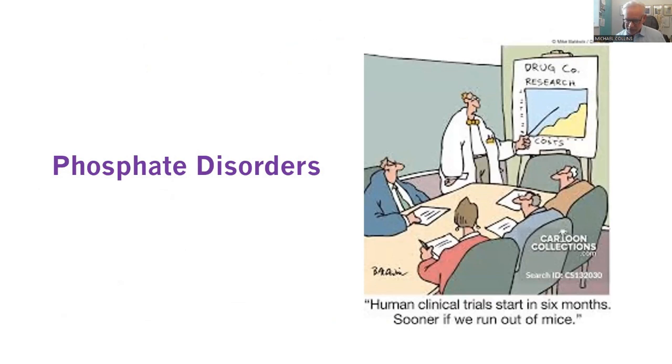This is not really how clinical trials are designed, that when you run out of the mice, you move to the clinic. Believe me, it's really much more difficult than that.